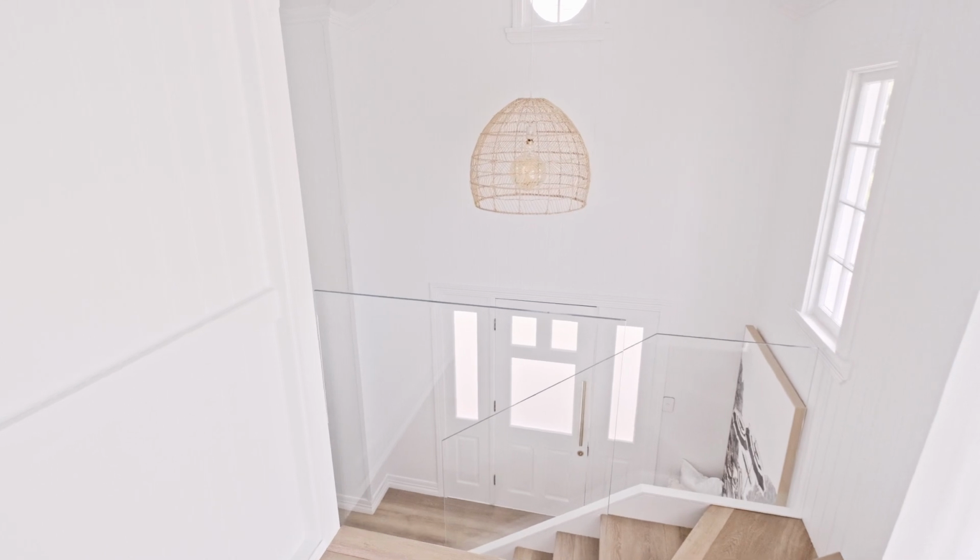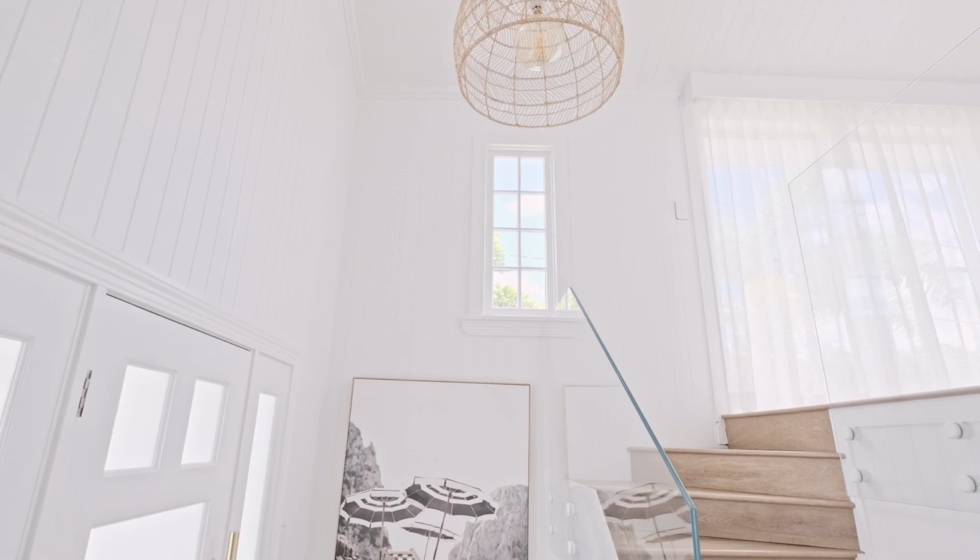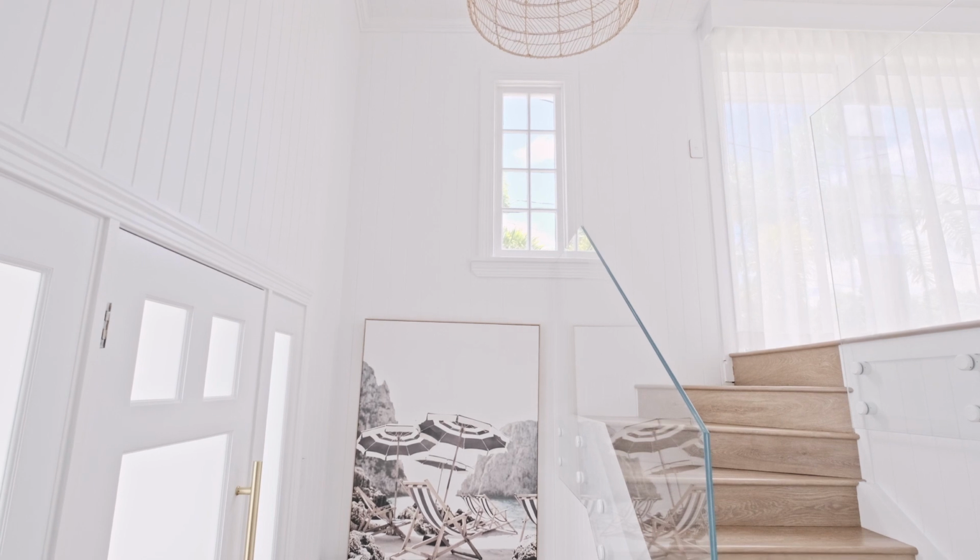There's still lots to do with this renovation. We've still got a whole downstairs level to complete, so it's a bit of a labour of love. So stay tuned, there's plenty more to come.